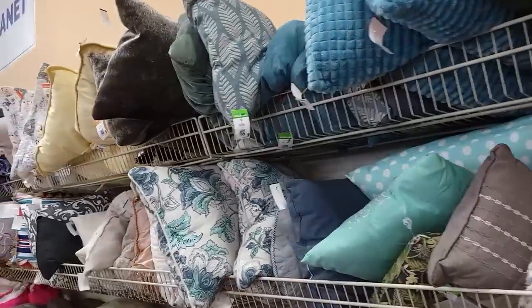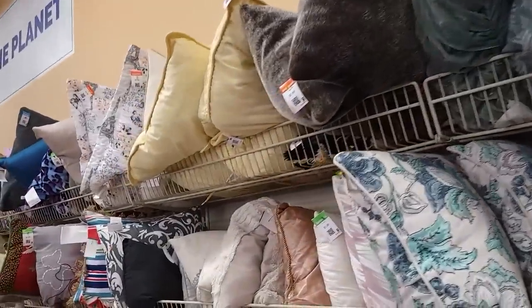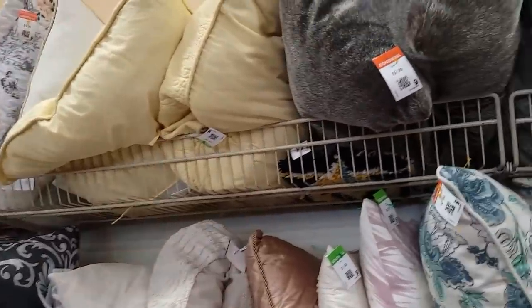I am pretty happy with that find. It sucks that I've got to take it all the way to my old house and then move it again to my new house, but it is what it is.